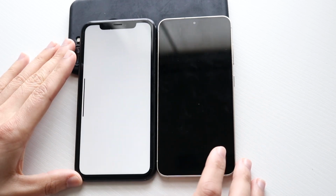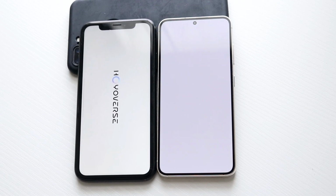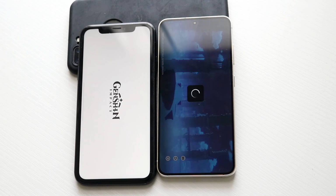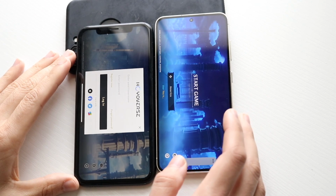Now I'll just load it up into the initial screen. We'll just see what happens there. But I'm pretty sure the Galaxy S23 is definitely going to be the faster one here. The iPhone XR doesn't seem that far behind, to be honest. But it's really cool to see how many improvements have been happening with phones from 5 years ago to how they're holding up now. So that was very interesting.